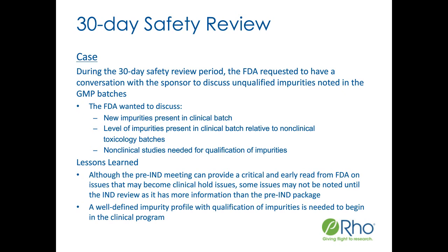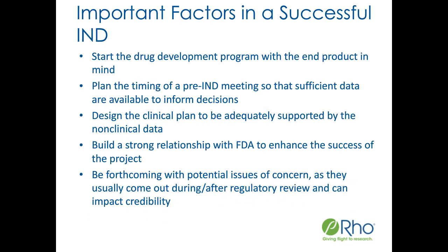And on the last slide I have here for today, just some important factors for having a successful IND. Start your drug development program thinking about the end product. What do you want on your label? Plan the timing of your pre-IND meeting so that sufficient data is available to inform decisions. Design your clinical plan to be adequately supported by the non-clinical data, and build a strong relationship with the FDA.